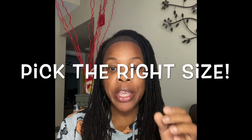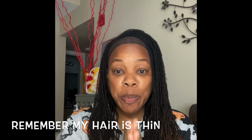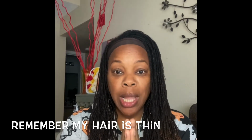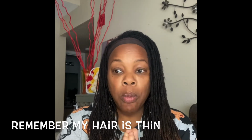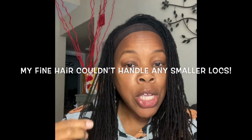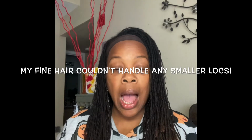So when you're getting your sister locks or your micro locks, whatever it is, they're so small. Remember, I only have 217 locks. There's people with 500, 600, 700, but I'm very low on the totem pole. Now just imagine if I had over 400. That means my locks would be so much smaller. And these are already small, although they thickened up throughout the years. So imagine them being smaller. I would have lost so many locks on my edges.